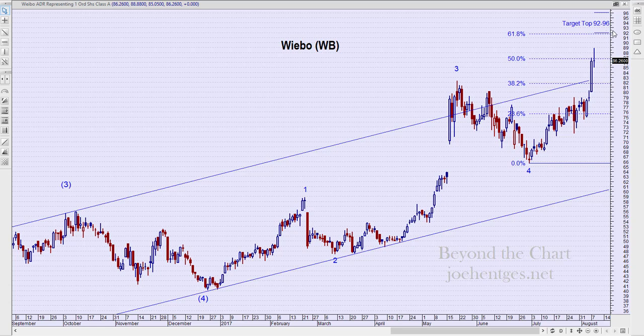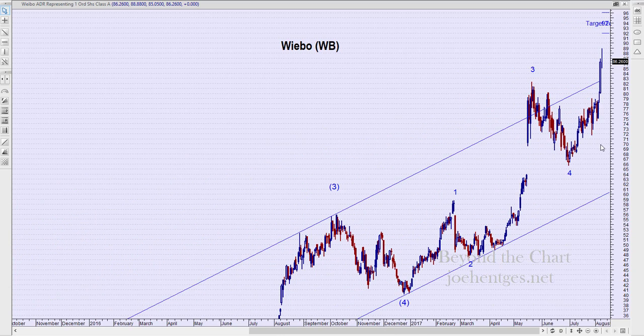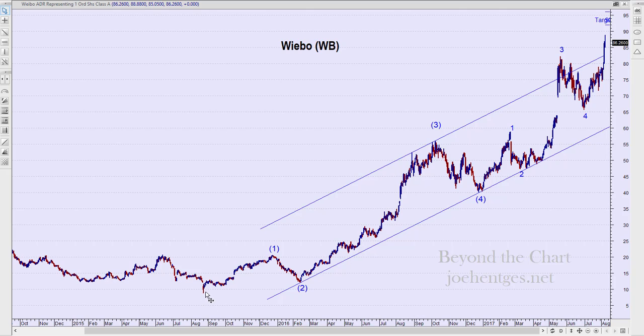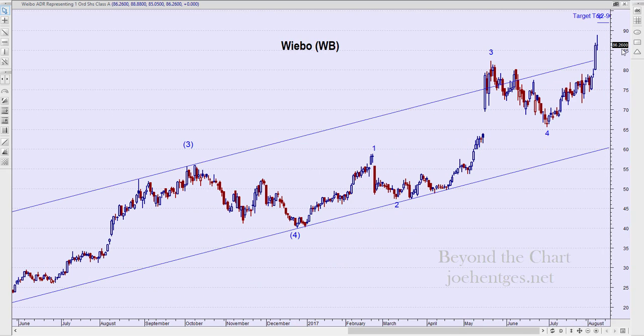It's got to correct all of the move that just occurred, right? Because once you have 5 waves up, then you're going to have 3 waves down, or it could become even more complex than that. Let me rescale that. So it's got to correct all of this move. This move from here all the way up to here has got to get corrected. And so right now we're watching for that top. Where is it going to be? And this is my projection as of today.